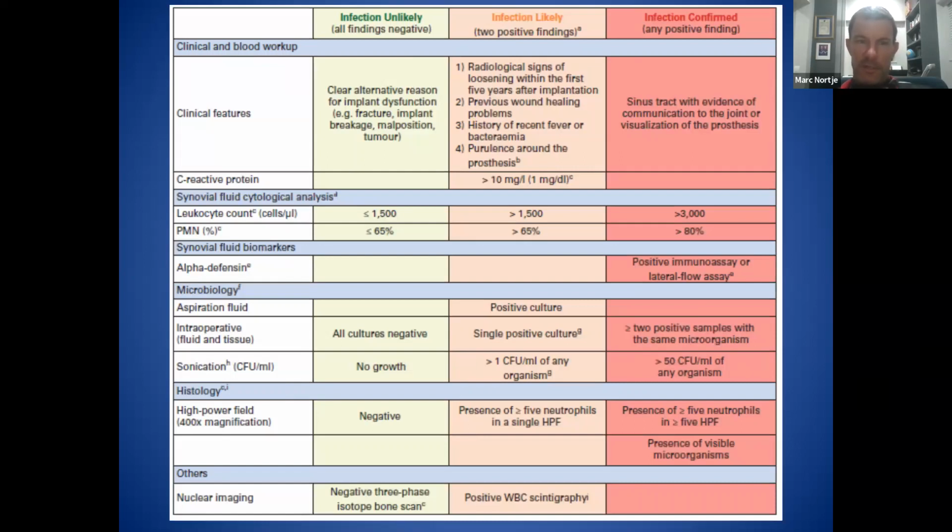cytological analysis is really looking at the leukocyte count, white cell count, and the polymorph percentage in the synovial fluid. And you can just see the various values there: less than 1500, more than 1500, or more than 3000. And then the polymorph percentage, less than 65, more than 65, more than 80. So 80% and 3000 cells per microliter are the synovial absolutes for infection being confirmed.